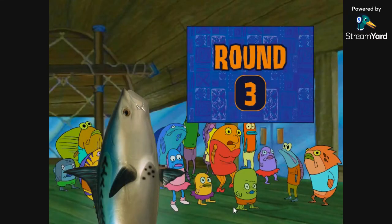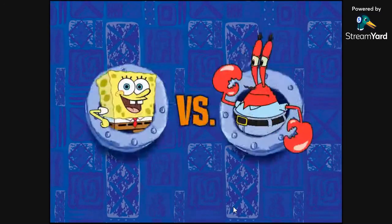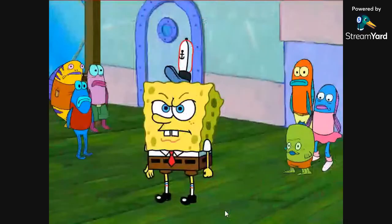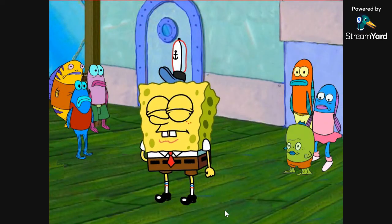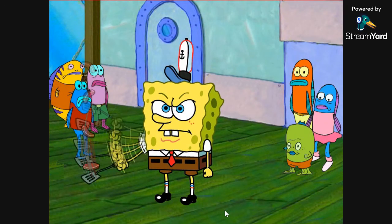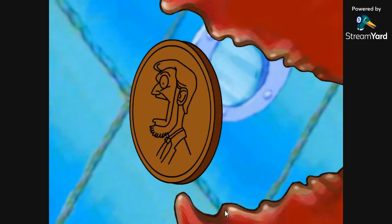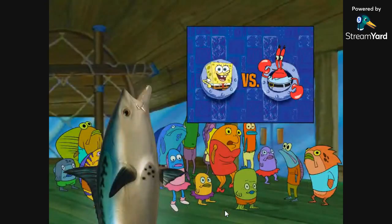Round three! SpongeBob versus Mr. Krabs! Will SpongeBob finally make his employer pay? These two competitors have very different training methods. SpongeBob flips Krabby Patties to bulk up his wrists, while Mr. Krabs strengthens his claws by pinching pennies. Let's see if SpongeBob gives Mr. Krabs a run for his money. Did someone say money?